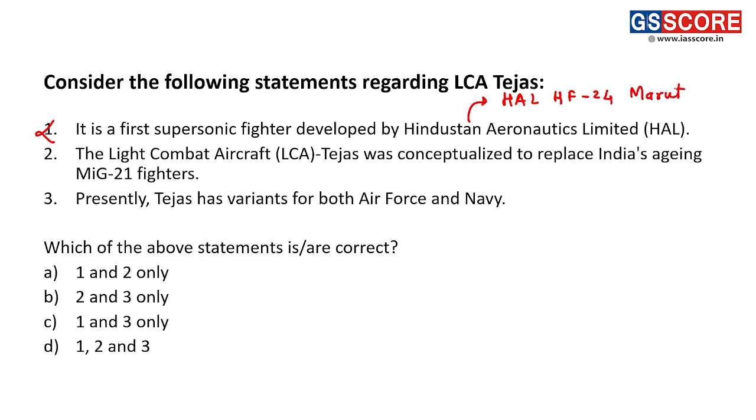Second statement now, the light combat aircraft LCA Tejas was conceptualized to replace India's aging MiG-21 fighters, right? So this statement is a correct statement. LCA Tejas is replacing the MiG-21 fighters of the Indian Air Force. Third statement, presently Tejas has variants for both Air Force as well as Navy. So this statement is also correct. Fine. So the answer is 2 and 3 only. That means option B.